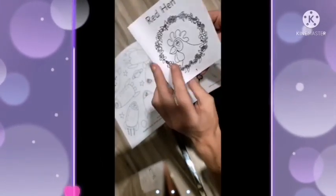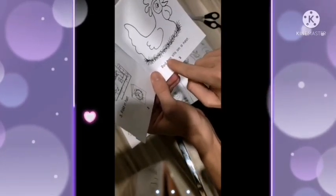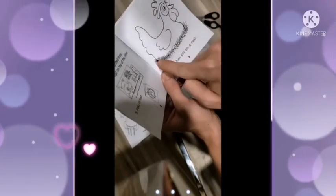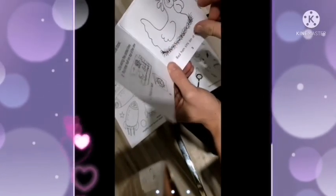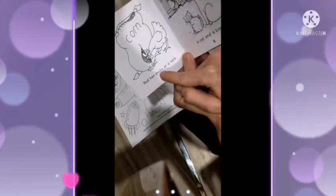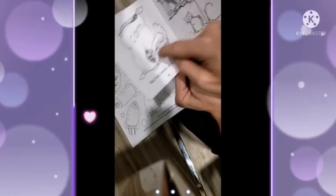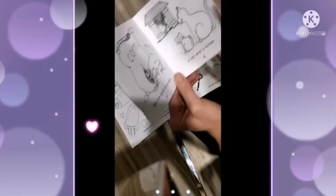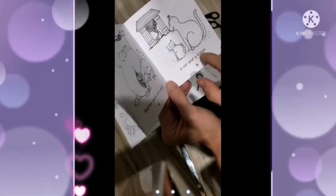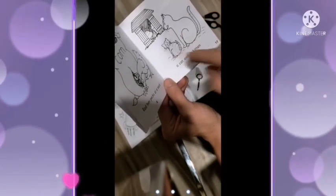Let's open up. It says, Red Hen sits on a nest. There's the hen sitting on her nest. Red Hen pecks at a sack. That's the sack, and she's pecking. A cat and a kitten. There's the cat, and there's the kitten.